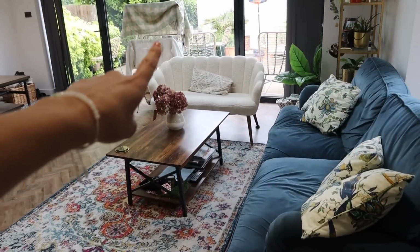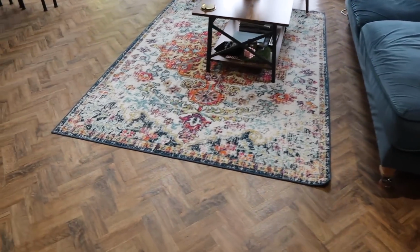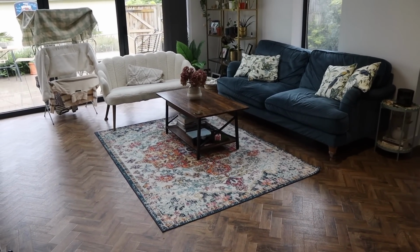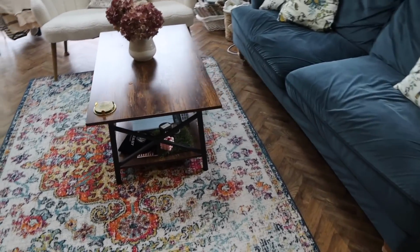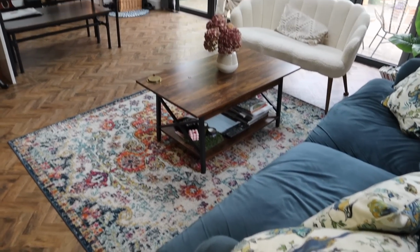Even though my washing is out, but you know, real life. The rug. I don't know. I'm getting used to it as time goes on. And it does go with the sofa and with the blue kitchen. But I think it's the table, perhaps, that needs to be changed. I just think it's too dark for that.